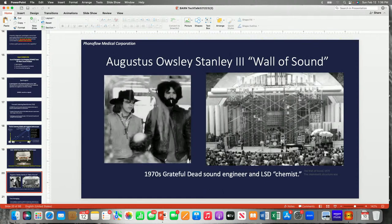This reminds me of a famous, or an infamous, cousin that I have, apparently, or had. His name was Owsley Stanley, and I found this uncanny when I learned this. Owsley Stanley was the inventor of the wall of sound that the Grateful Dead started to use in the late 60s and all through the 70s and 80s. And you can't go to a music festival in this day and age without a stack of speakers.